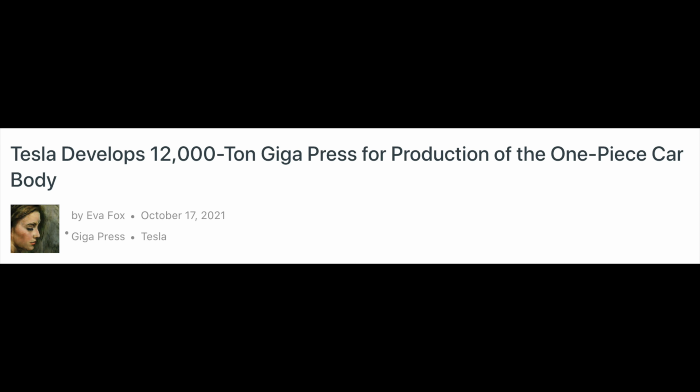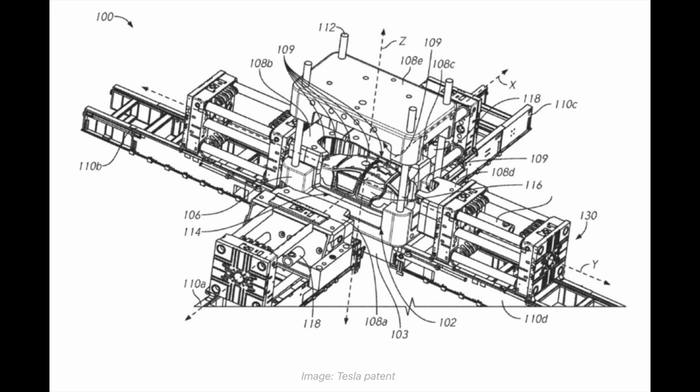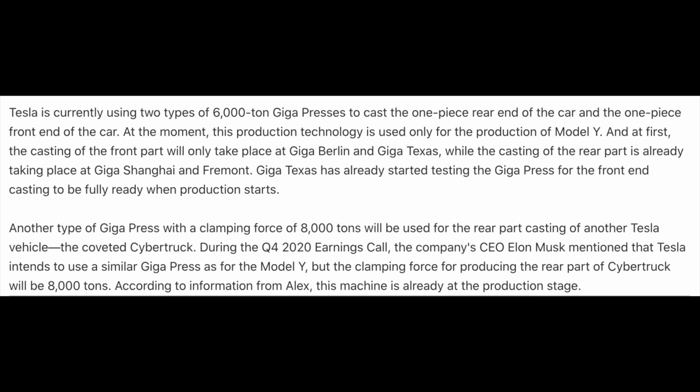Tesla develops 12,000-ton Giga Press for production of the one-piece car body. Tesla is currently using two types of 6,000-ton Giga Presses to cast the one-piece rear end of the car and the one-piece front end of the car. At the moment, this production technology is used only for the production of Model Y. And at first, the casting of the front part will only take place at Giga Berlin and Giga Texas, while the casting of the rear part is already taking place at Giga Shanghai and Fremont.